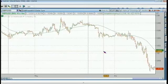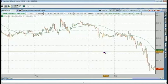So we got the pound dollar. It had the current account come in. Current account actually came in better than expected for the pound, but the public sector net borrowing came in much worse than expected.